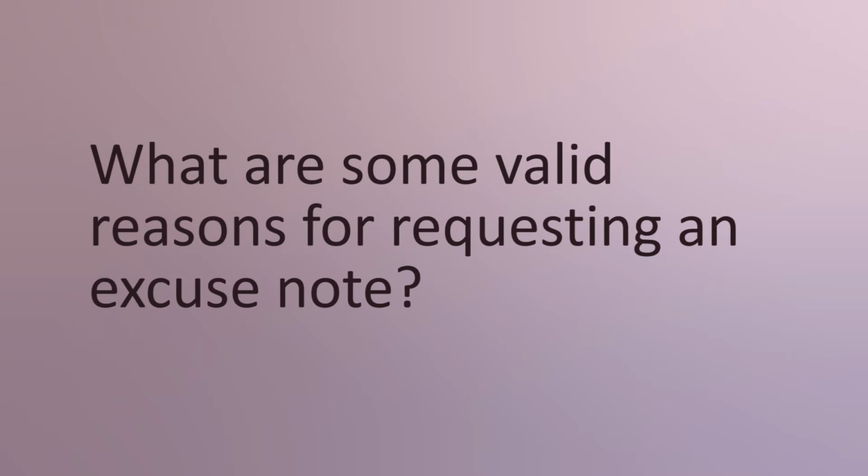What are some valid reasons for requesting an excuse note? If you're ill to the extent that it's impacting your academics, it's recommended that you go to MIT Urgent Care to be assessed. While medical won't write excuse notes on your behalf, the S-Cube deans can verify your visit to medical if necessary.